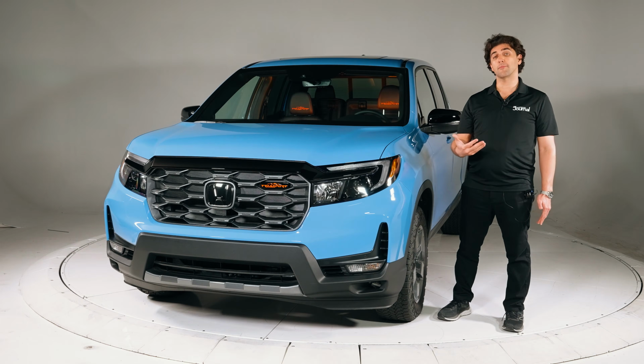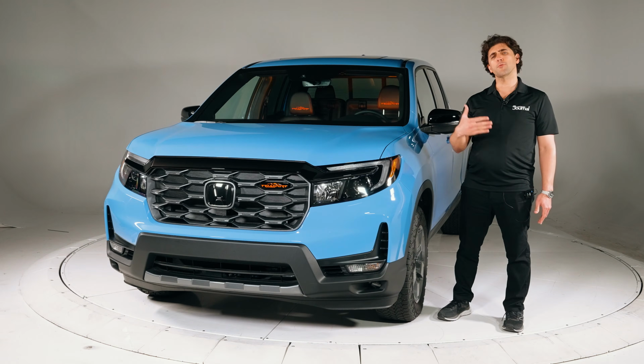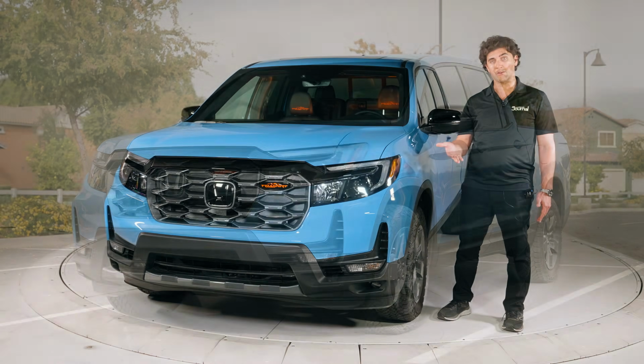My colleague Luke Amendola reviewed the 2024 Ridgeline TrailSport and told you what it was like on-road. In this video, I'll tell you about the 2025 model's exterior, interior, engine, and driving highlights. I also used my test truck to move furniture and go off-road, so I'll tell you what that was like as well.